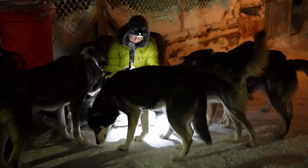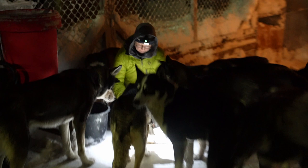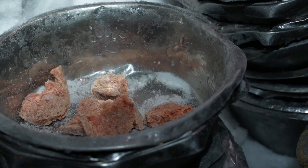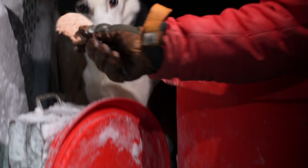In the evening, the dogs get frozen meat that we chop and high-energy dry food with water. And the small pieces are for Stream. He's old, or actually it doesn't matter. He never likes the big pieces of meat. And this one is for Jesse.